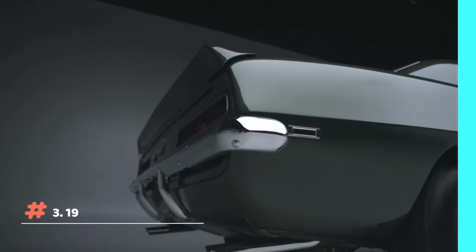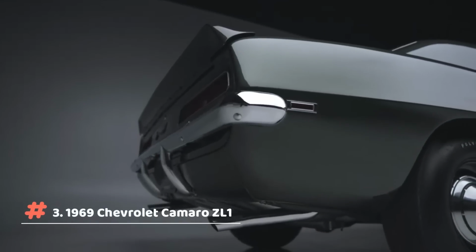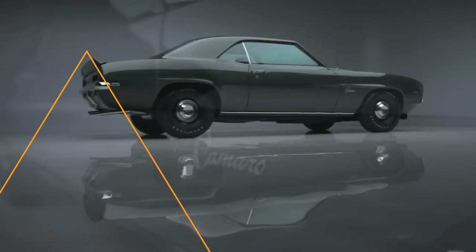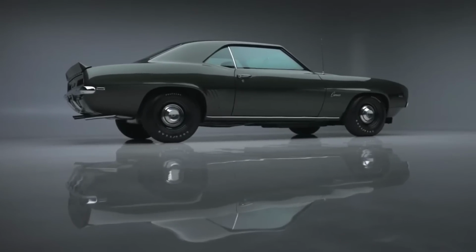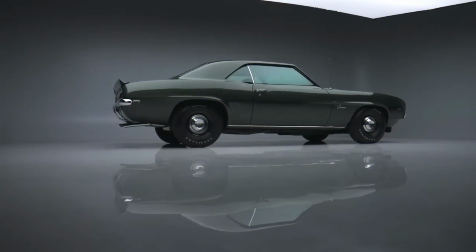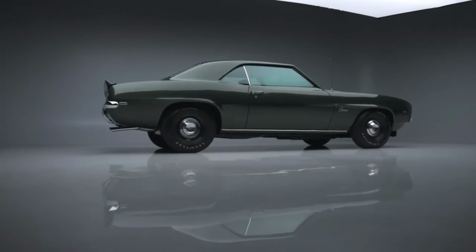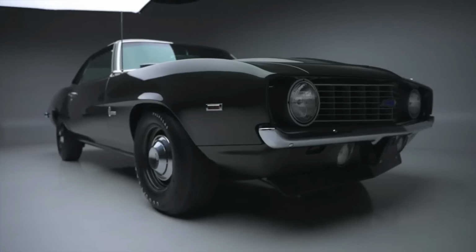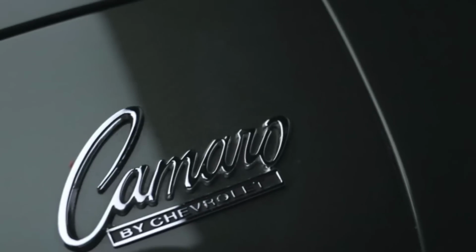3. 1969 Chevrolet Camaro ZL1. The Chevrolet Camaro ZL1 from 1969. Few muscle cars can say they are better than an L88 Corvette, but this one can. The 1969 Chevrolet Camaro ZL1 may be the most complete Chevy ever made. It has more power and is faster than most production muscle cars.